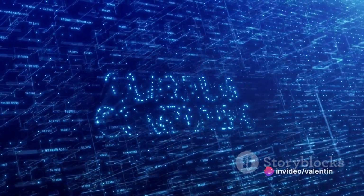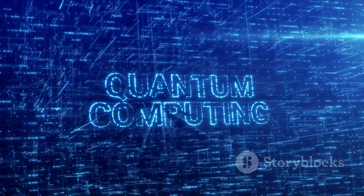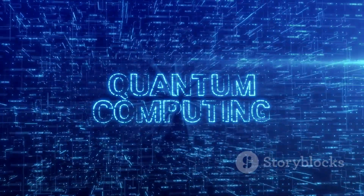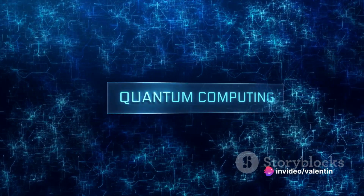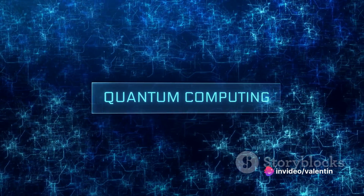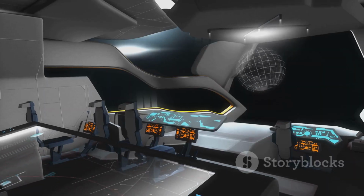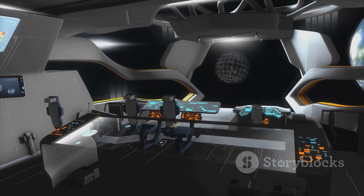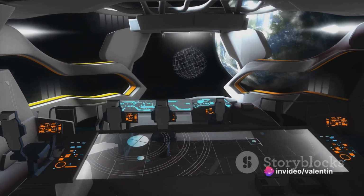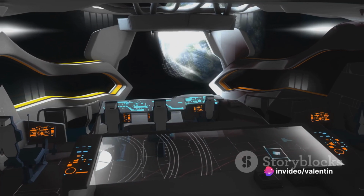Next, we have quantum computing, the big gun in our computational arsenal. It's like the world's best chess player, constantly calculating, adjusting, and recalculating the complex field dynamics required for light speed travel. Picture juggling a million balls at once, and you're getting close. Together, these two create a navigation system that doesn't just read the map, it writes it. It's like having a super smart autopilot that also happens to understand the mysteries of the universe.